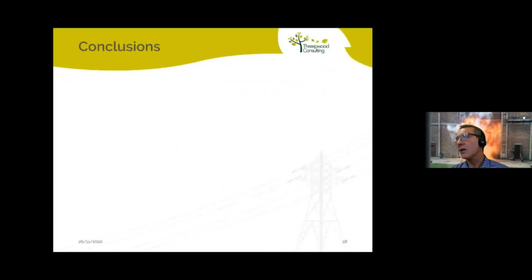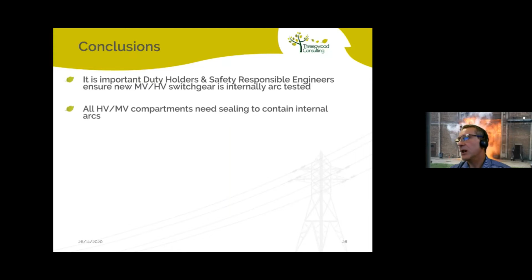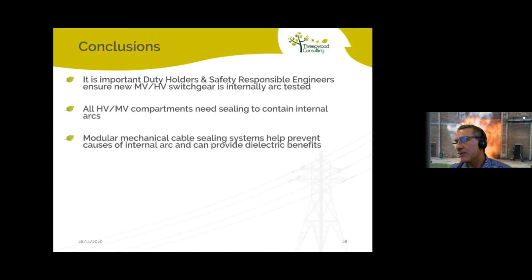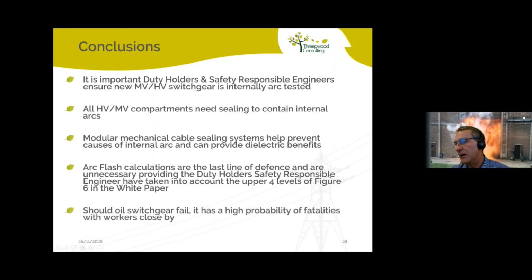So if I conclude, the key things, as I keep stating, it's so important for me to make sure that you have internal arc rated switchgear where possible. We need to consider sealing and making sure that the arc's contained within the equipment, and we can do this via a number of means. The key thing: arc flash calculations are the last line of defence. Concentrate on those upper 4 levels that I mentioned. And when we've got oil switchgear, there's a good chance that there will be fatalities involved.